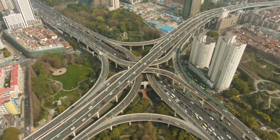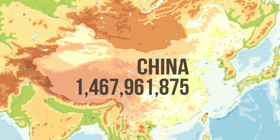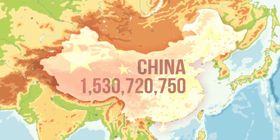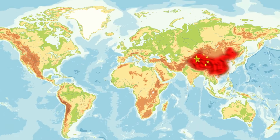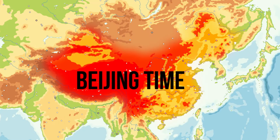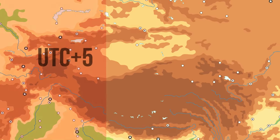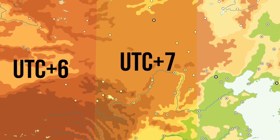Australia is not the only example of weird time zones. China has a population of approximately 1.5 billion people, and it's the third largest country in the world. Despite its vast size, China operates on a single time zone known as Beijing time or China Standard Time. This unique time zone covers almost five geographical time zones within the country.